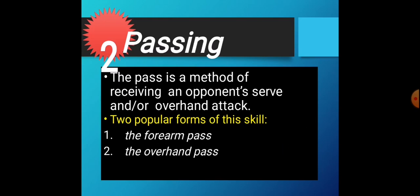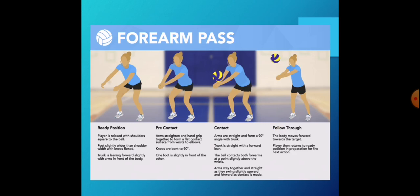So, next. How about the passing? Paano ba natin mapapas ang bola sa ating kalaban or sa ating kakampi? The pass is a method of receiving an opponent's attack, a serve, and or overhand attack. There are two popular forms of this skill, the forearm pass and the overhand pass. Okay? How about the forearm pass? We have the ready position, pre-contact, the contact, and the follow-through. So, yan po yun, yung basic na nakikita natin para ma-receive ang bola.